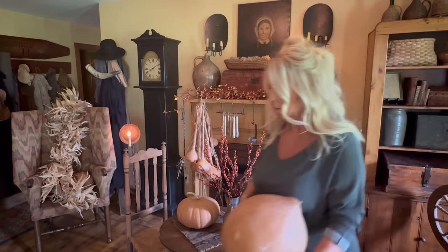Now, let me show you what I did over here. I'll show you a closer view. I just put some live, I say live, it's not live, dried bittersweet that I grew last year in my yard. And then I cut it and let it dry, and then the berries popped open. And then I've just put a little fake pumpkin there that has a real stem.